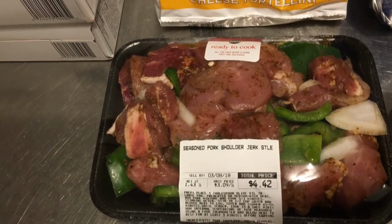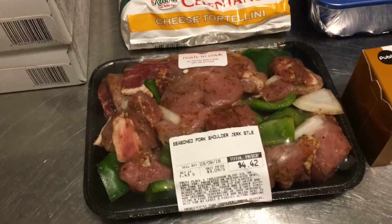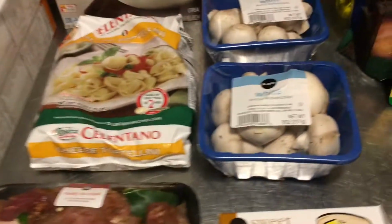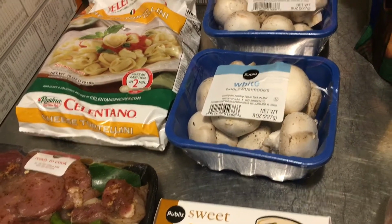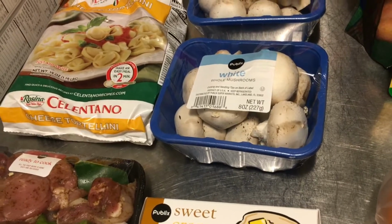And then I love the seasoned pork shoulder that you can get there. Not the best price, but it's already seasoned and ready to go, and it's late and I'm tired. So I went ahead and picked that up, and that was $4.42. They had the mushrooms on sale, 20 cents off, so it was $1.79 for each container of mushrooms.